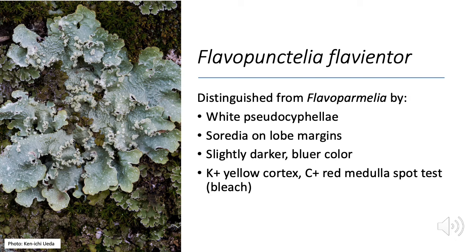Another feature you can use is that the soredia in this species are found on the lobe margins and not just more in the middle on the lobe surfaces. And the color can also be useful. The color in Flavopunctelia tends to be a little darker, a little bluer shade of green. But this isn't really a very dependable feature unless you've got them side by side. Then sometimes you can be like, oh, these are different colors, and these are probably two different things.